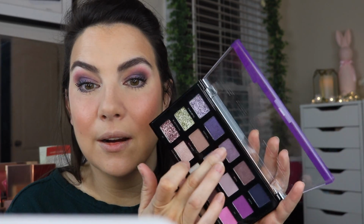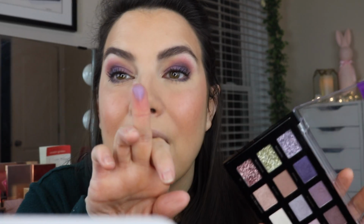And I love the color and finish of this shade called Streamer right here. It was this one. That is so gorgeous. And then there's another shade called Glitch. And it's kind of like a nice silvery shade, and it's got a lot of opaque color too. Oh, and by the way, those shadow sticks I swatched, going nowhere.